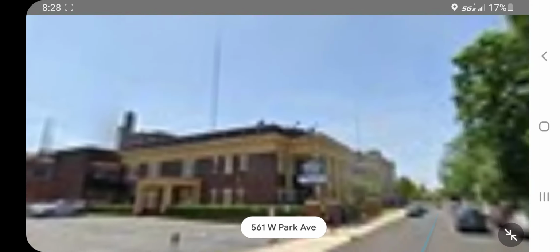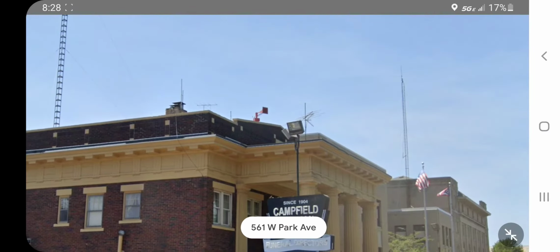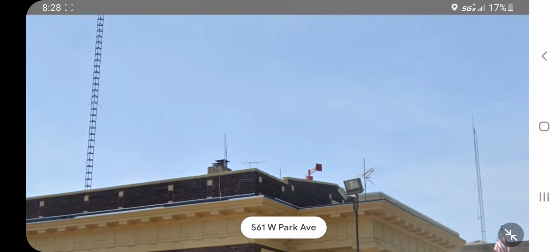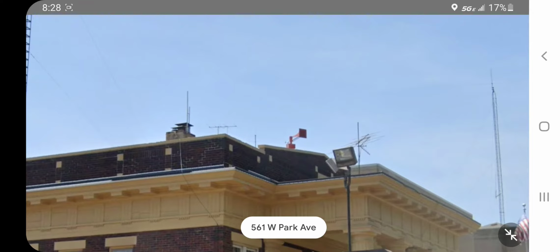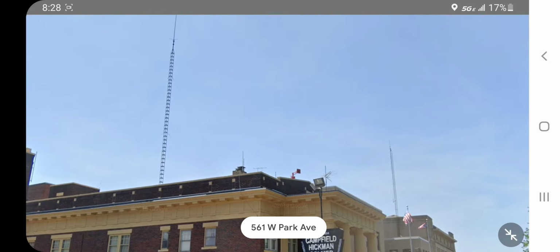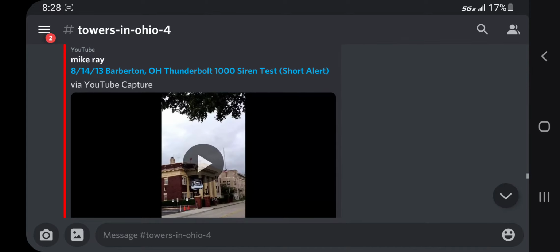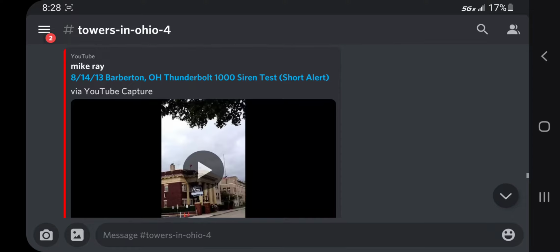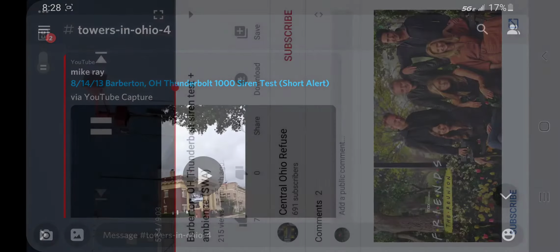This siren here is the king of all Barberton sirens. It's the most popular because it has the most videos, and it's also red, which is a rare Thunderbolt color. I told you it's going to be a 1000. It's not a 1000T really. It's a 1000.